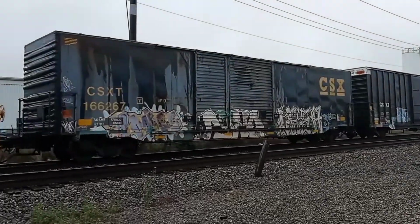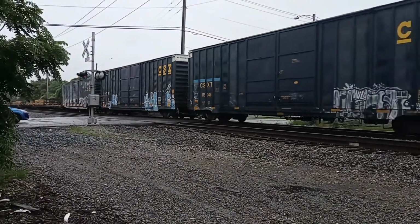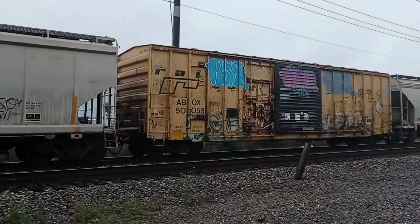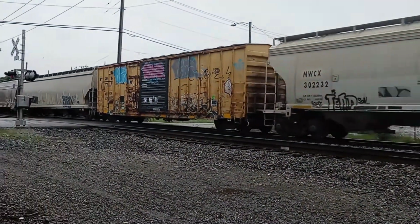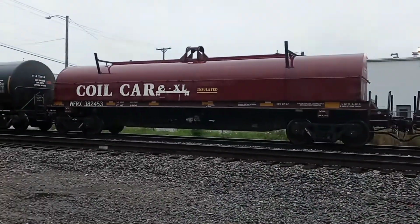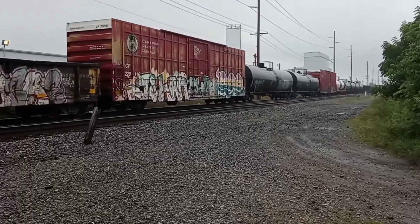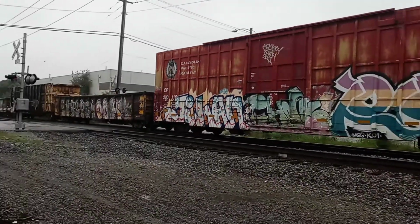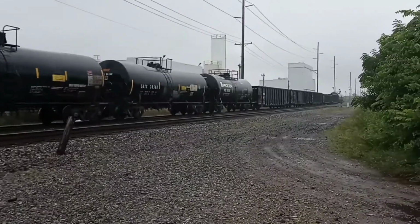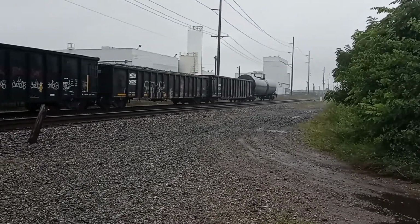And here we see an older CSX boxcar. Judging from the fading, it probably used to be painted as a chassis system boxcar. And an older graffitied up rail box. And check out this coil shield car. I don't think I've ever seen one like that before. Check out the fading pattern on this Canadian Pacific boxcar. And finally, about 6 minutes later, standing out in the rain, the end of the train went by.